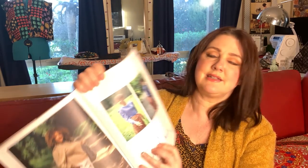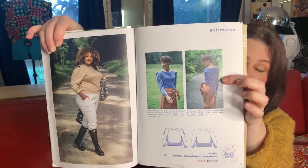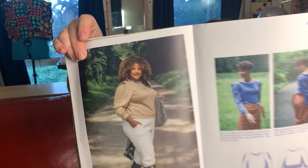This is the Clements. It has a really lovely pleating detail on the sleeve. And there's also one called a Joe in here, which is just a very simple sweatshirt as well. That sleeve is really lovely.